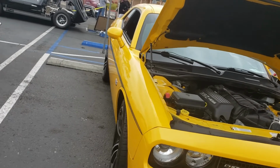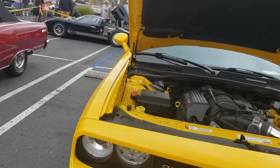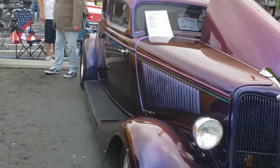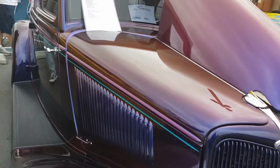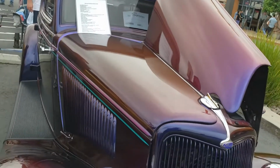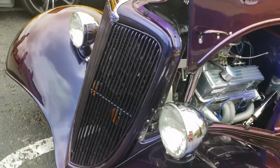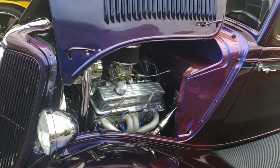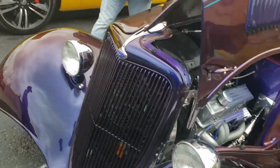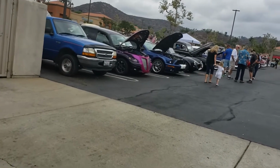Challenger. 2012 Dodge Challenger. And this, look at the purple shiny 1934 Ford window coupe. Like a two-tone color. Purplish, maroonish color. Very fancy car.